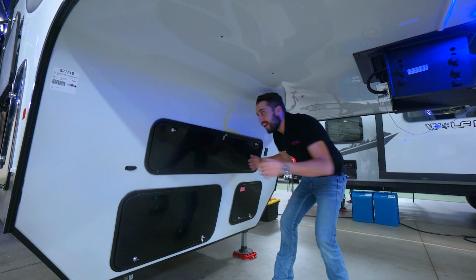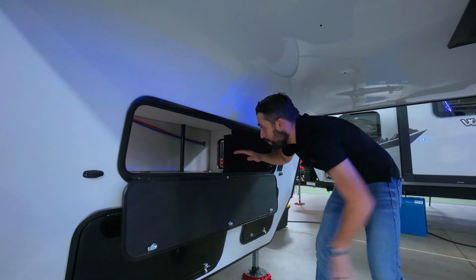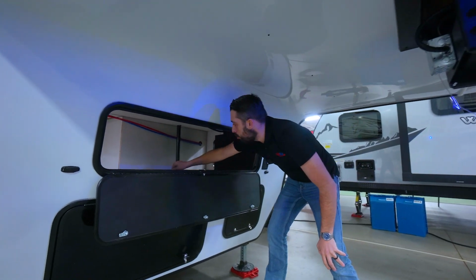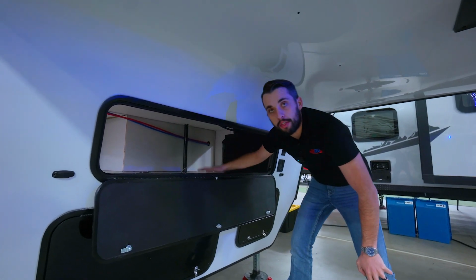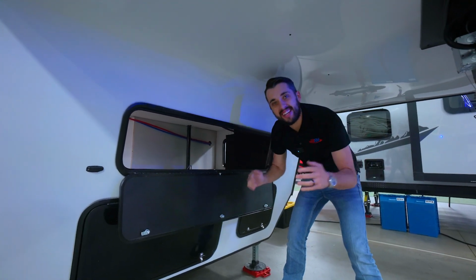All right guys, right here up front, we have the front passageway to our pass-through storage. So tons of room, tie downs all the way through. So you're making sure that no matter what you have in here, it is secured.